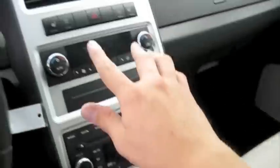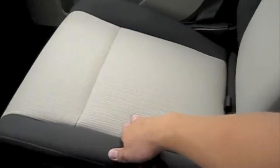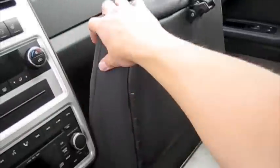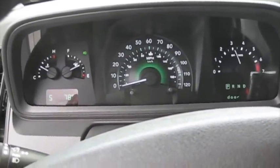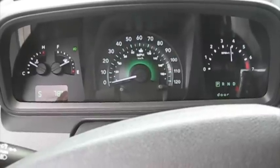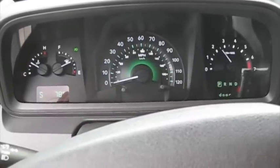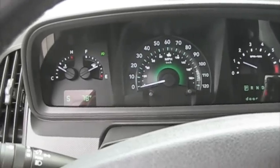Both of these front seats are actually heated as well, as you can see. And the passenger seat has one nice little feature. Grab this, flip it up, and you have some extra storage space. Not a bad sounding V6.